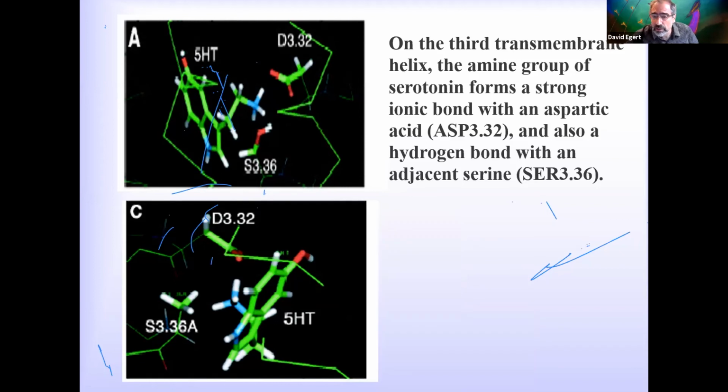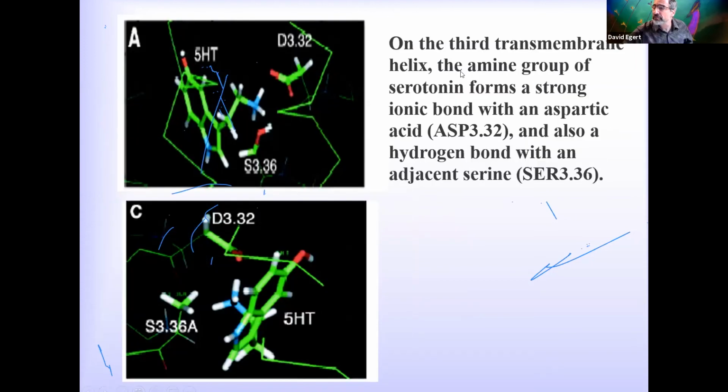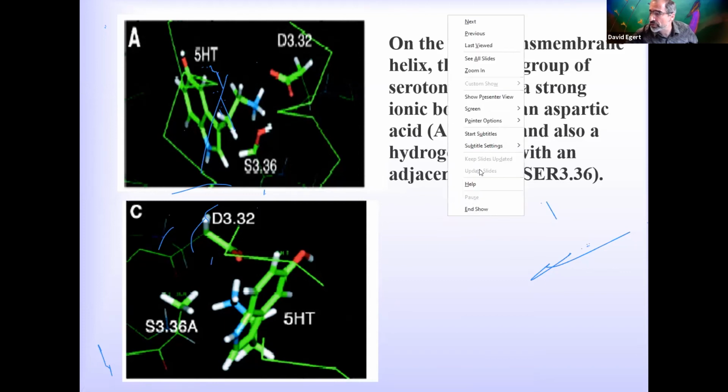On the third transmembrane helix, the amine group of serotonin forms a strong ionic bond with an aspartic acid and also a hydrogen bond with an adjacent serine.